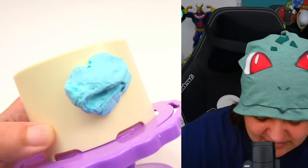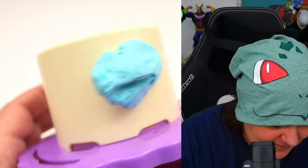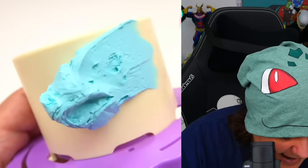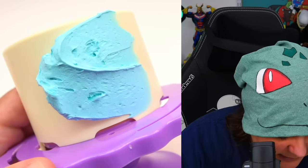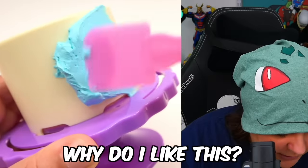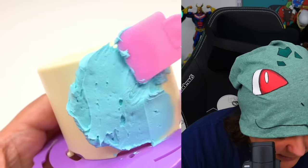Oh gosh, here. And just so y'all don't yell at me and say, but Jake, you're doing it wrong, I'm gonna use the spatula, okay? We're gonna use the spatula that came with this. All right, spatula, show me what you do. Oh, that is smooth. Oh, mama. What the heck? That is really satisfying. I did not expect this. Why do I like this? What the heck? That is nice.